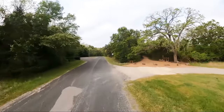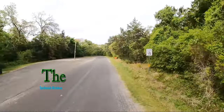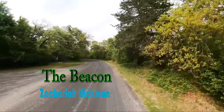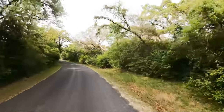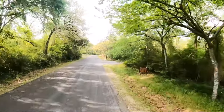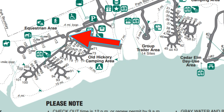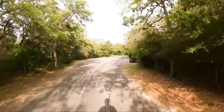Now this is the trailhead. I have not yet explored that, but it does appear to be an ADA accessible trail, which is of great interest. Now, the first thing we're going to explore is the equestrian area and tent sites. This is all primitive camping back in here.